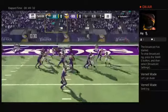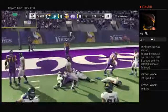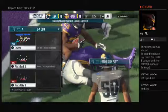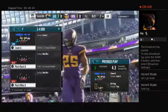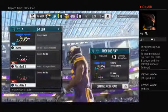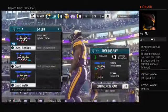Second and goal from the 5. Here's Murray, and he's going to get him about 3 yards closer. He's down to about the 2. This is kind of one of those in-between plays here, Charles, on third and goal from the 2 or the 3 in that area. What do you dial up?